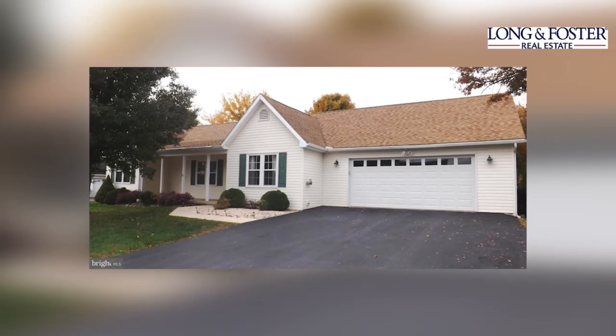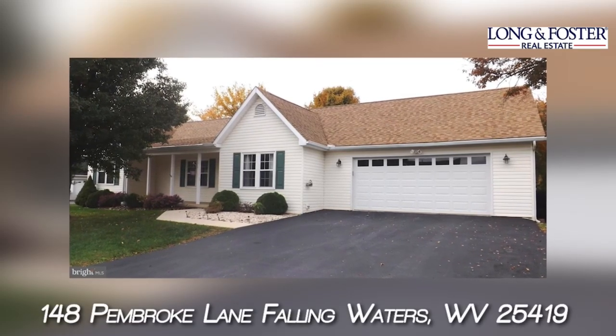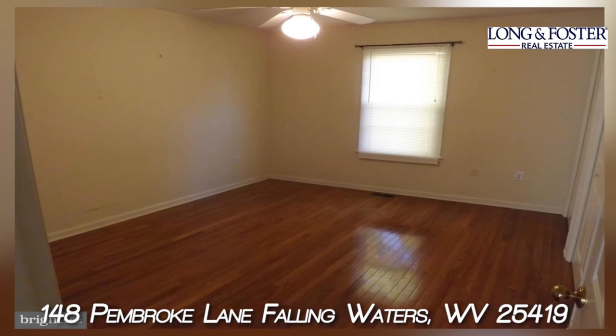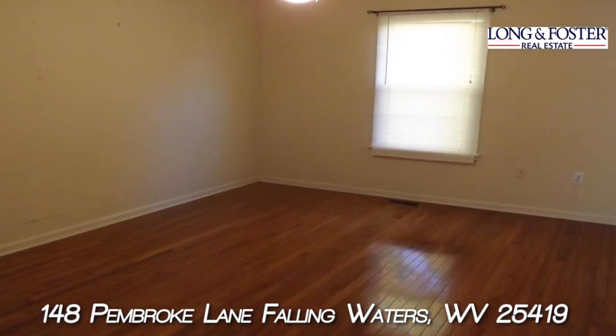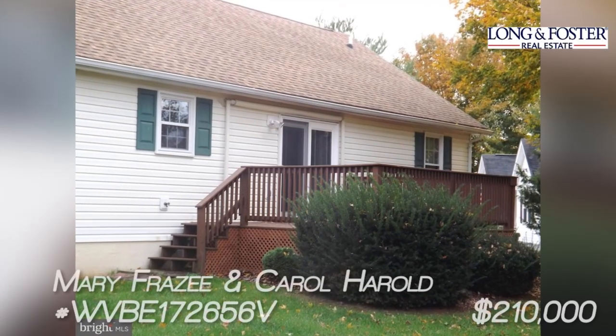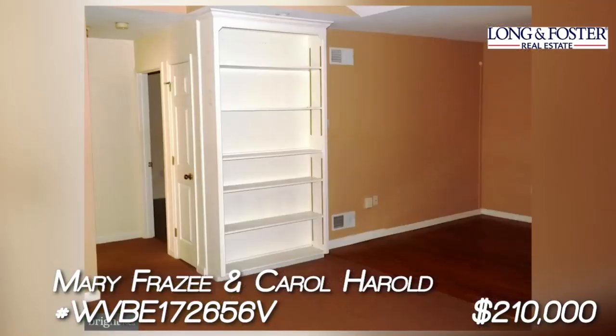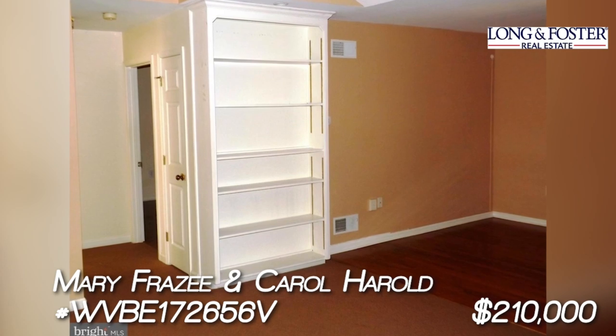This listing from Carol Harold with Long & Foster Real Estate. This three-bedroom, two-bath rancher has been well-kept by just one owner. It's in the Spring Mills area of Berkeley County. It's 1,340 square feet on 0.21 acres, built in 1993.